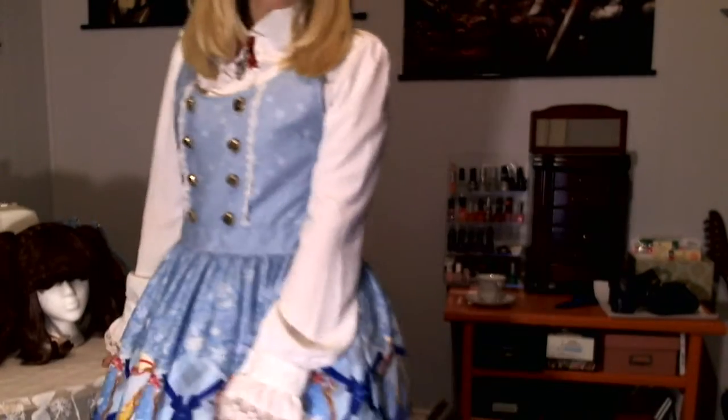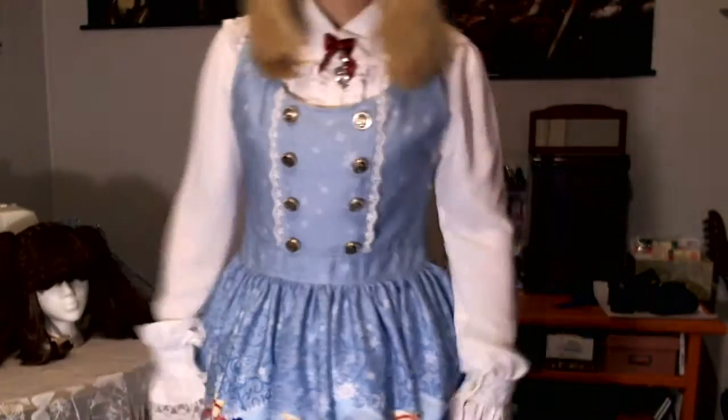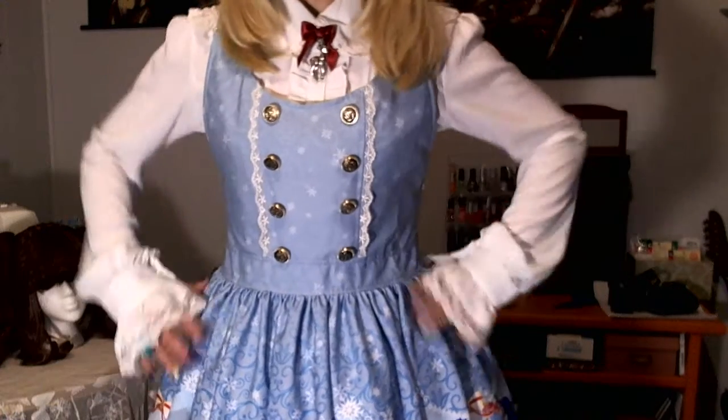My headdress here I got from Claire's, as a matter of fact, and it's little crystal encrusted antlers. The bows I got from a bridal shop. So they are pale blue and the white behind it. And it has little rhinestones on the white part in the back, which sort of echoes back to my shoes, which I'll show you a little bit better in a moment.